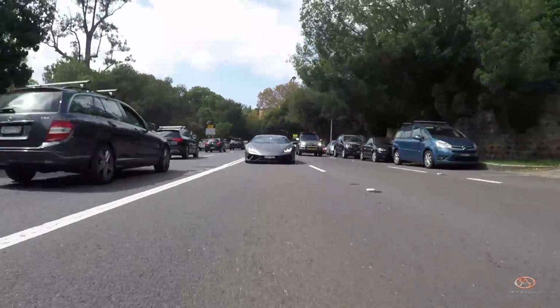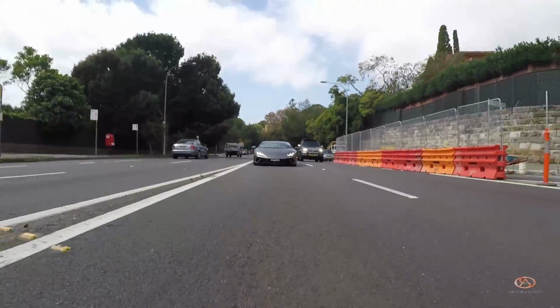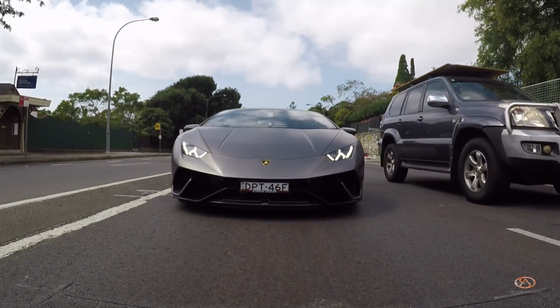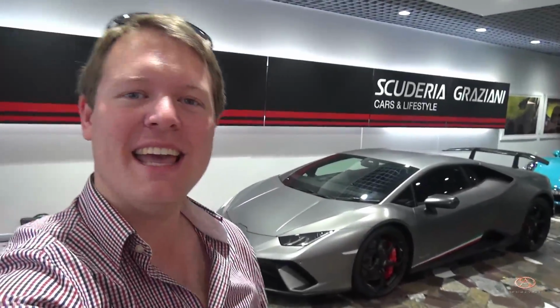It's a V10. Oh, it sounds amazing. V10s sound great. The crackles might not be completely real, natural noises, but I do quite like them. Yeah, I do like it. And we're back in the showrooms.